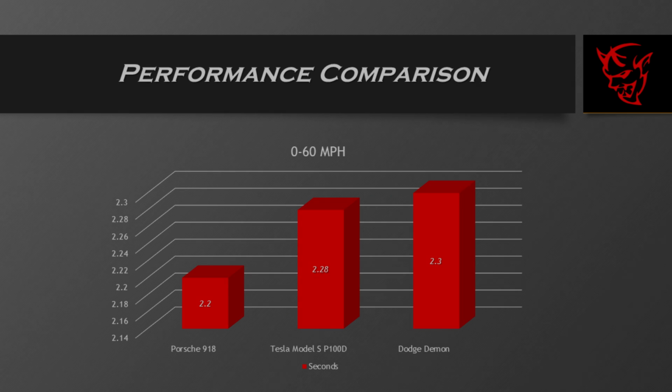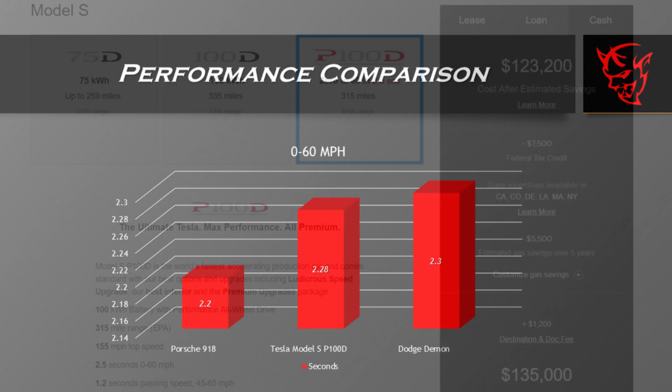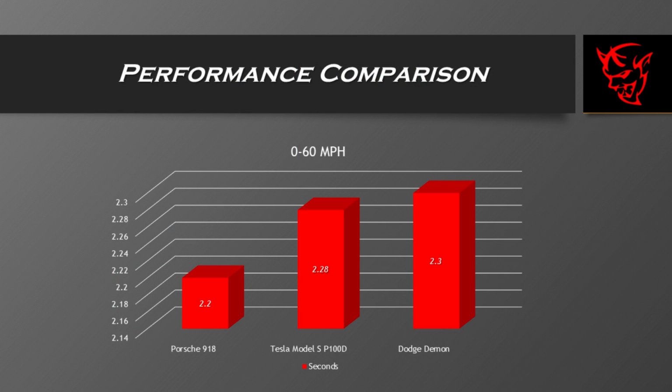And it's also worth noting that the Porsche 918 Spyder is no longer produced, and the Tesla Model S P100D actually has a 2.5 0 to 60 rating claimed on its website. So nobody is actually claiming a production time faster than 2.3 seconds at this time.